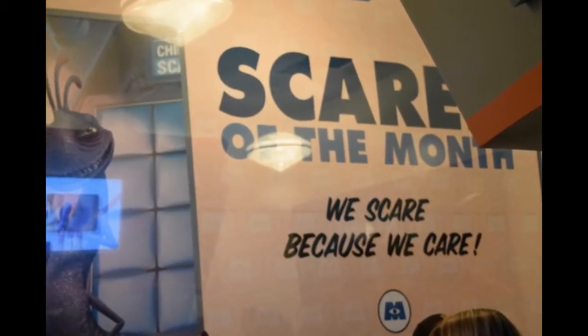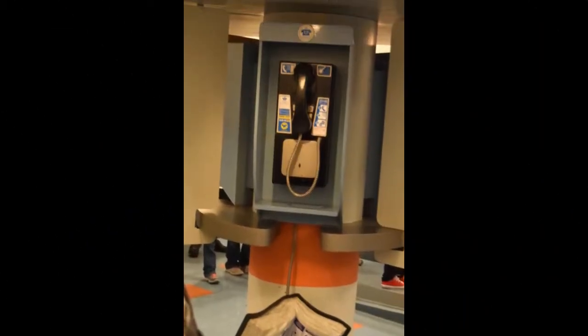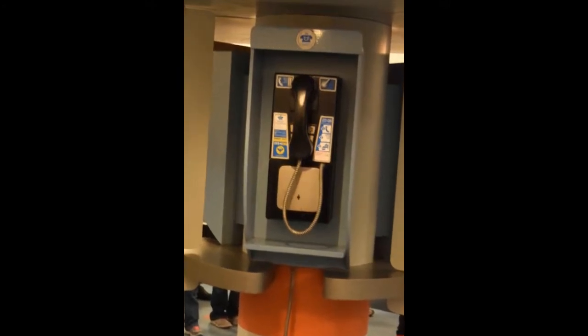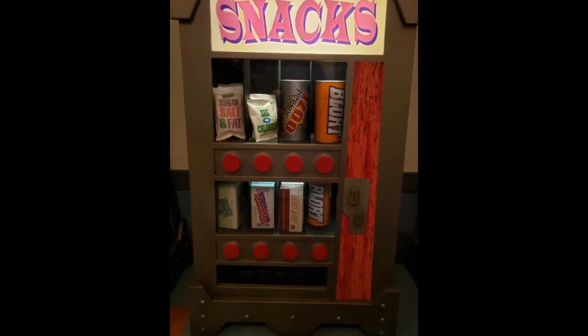Over here, of course, the scarer of the month being Randall Boggs. Who doesn't love Randall Boggs? I especially love him in Monsters University. Wasn't he so cute with his glasses? Anyway, this phone actually talks. And you know what? I've never actually answered it. Next time, I'm going to answer it next time.